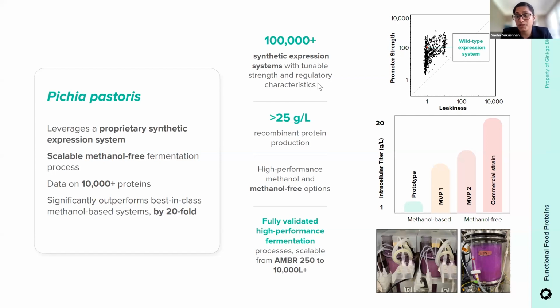We've developed over 100,000 promoters, which are essentially regulated and tunable. Very important for functional protein production or enzyme production, because oftentimes growth needs to be decoupled from expression or production. This is completely methanol-free. We work with methanol systems, but our tunable expression systems are methanol-free systems. We've generated data on over 10,000 proteins in the food space using these expression systems. And some of our best titers are over 25 grams per liter of recombinant proteins from the mammalian world. These are validated for performance in high throughput.